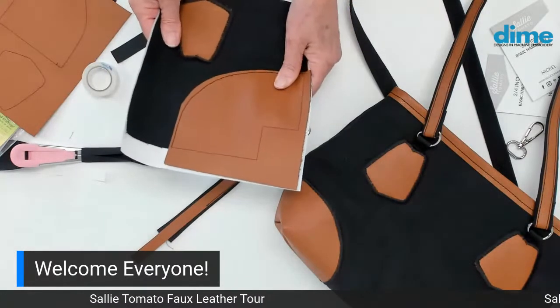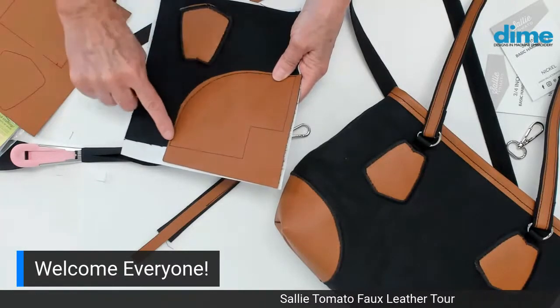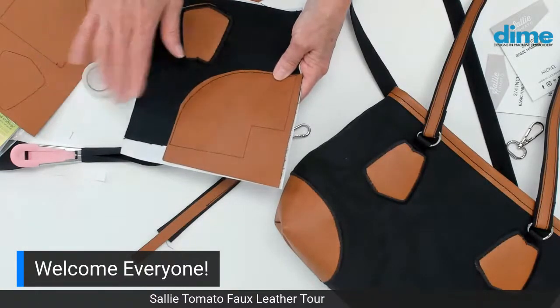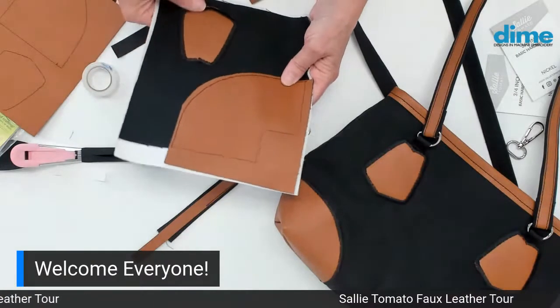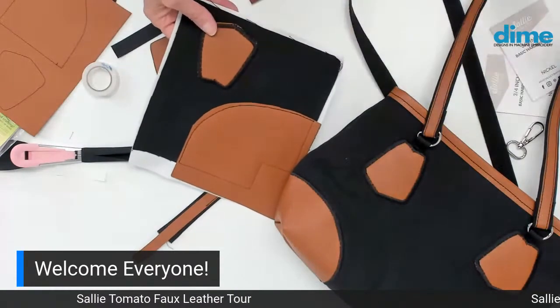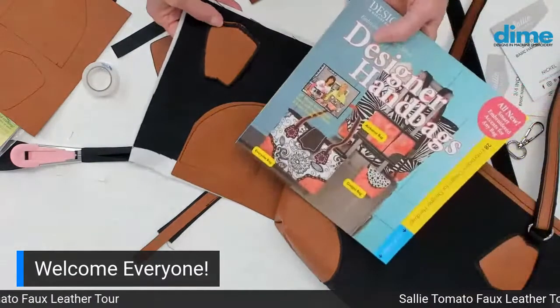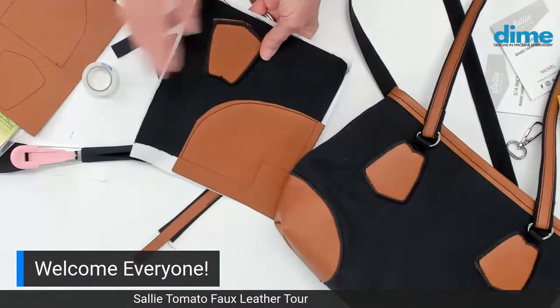So I make a sample like this. You can see here, I was testing a bean stitch. I wanted to see what that would look like. I gave up on that. I didn't really like it. The trimming had to be too exact, so I found that using a satin, which is the original design in this designer handbag book, was really the way to go. So that's worked out just fine.